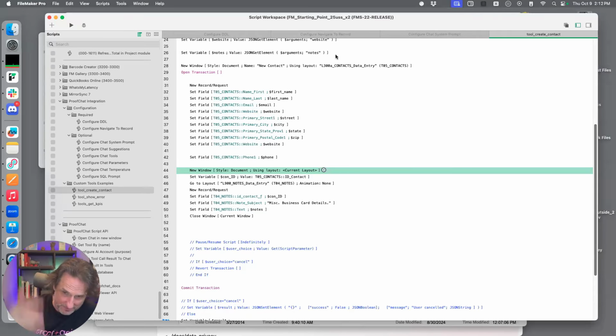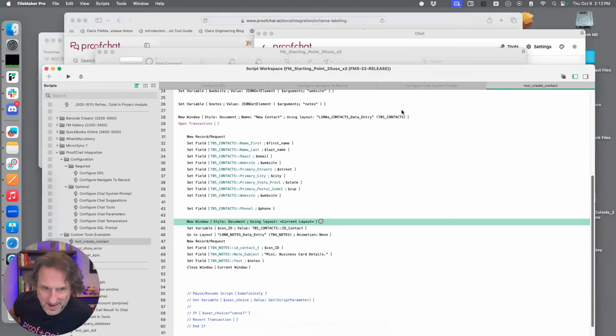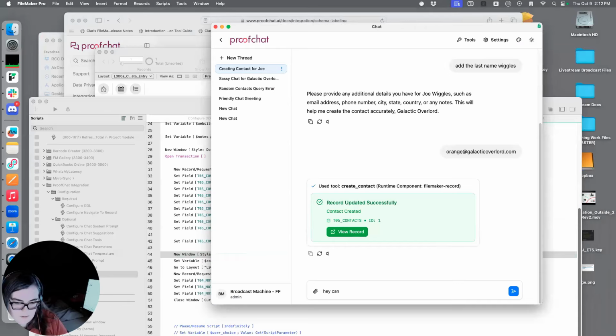I think the bug was we didn't have the new window on the right layout, and so it barfed. Okay. Let's try it again. You can just go to that same chat and say, "Hey, can you try to create this same contact again?" Just do that.